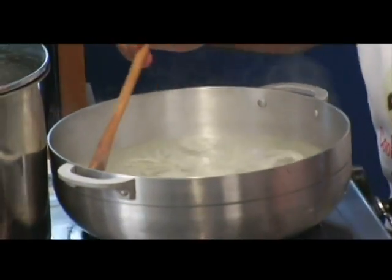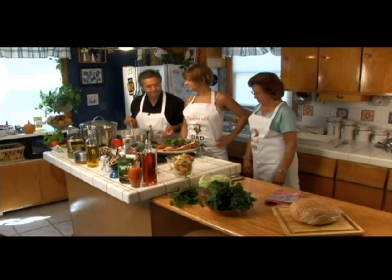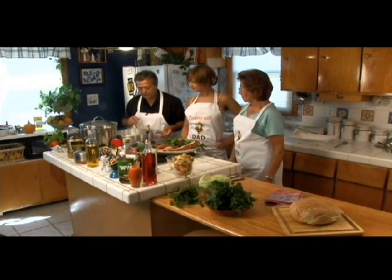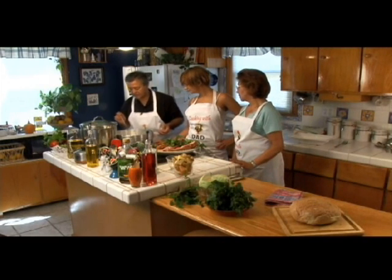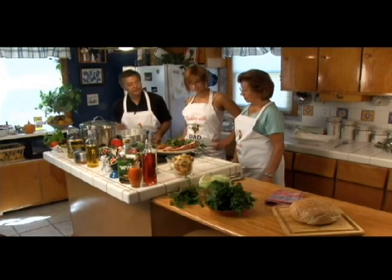So we bring it to a high heat and boil off, dissolve the rice, and get the onions to start dissolving. And the rest is pretty simple. We start adding the meats.